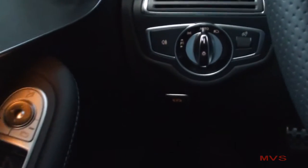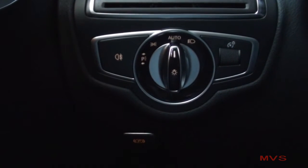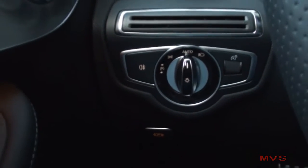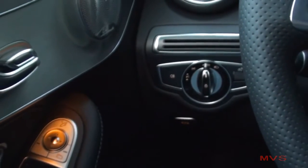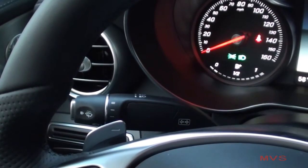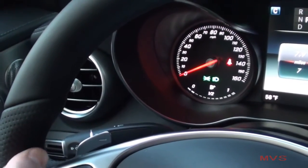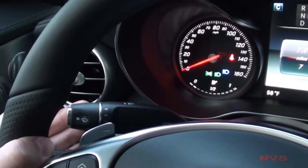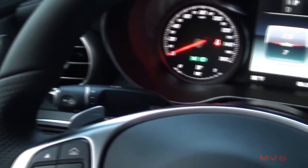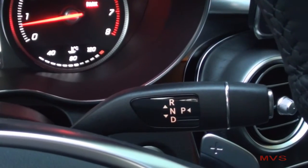Over to the left sits your exterior and interior lighting controls, as well as your parking brake control down below. Your wiper controls are found on the turn signal stalk, while your cruise control stalk and four-way power steering adjustment stalk sit underneath. The right stalk makes up your gear selection controls.